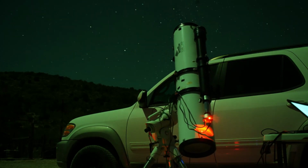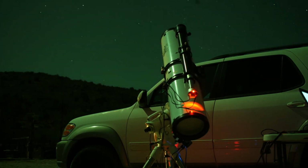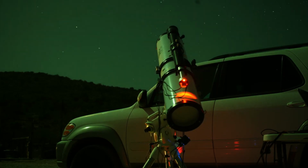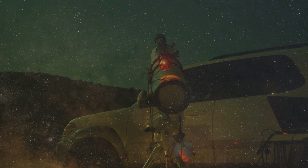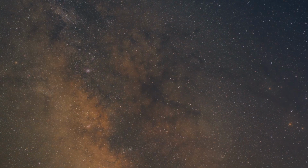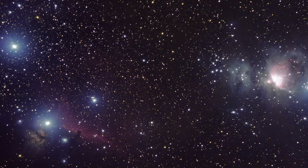To put it simply, astrophotography is a deeply technical hobby where you can spend years just trying to wrap your head around all of it. To start off, you must differentiate the two main kinds of astrophotography. These types being wide-field astrophotography, often referred to as landscape or nightscape, and deep space astrophotography.